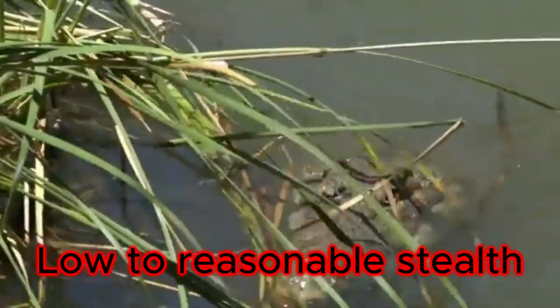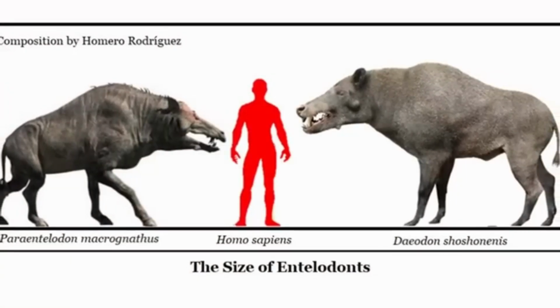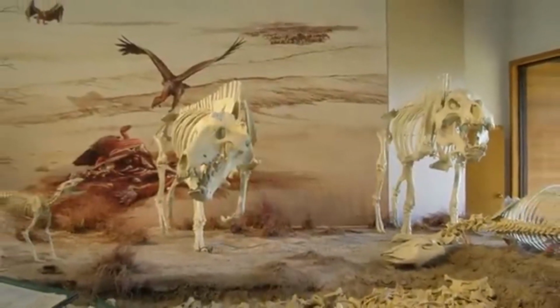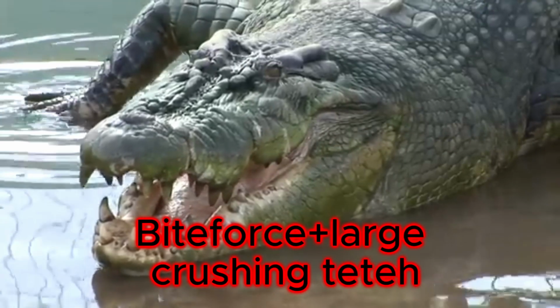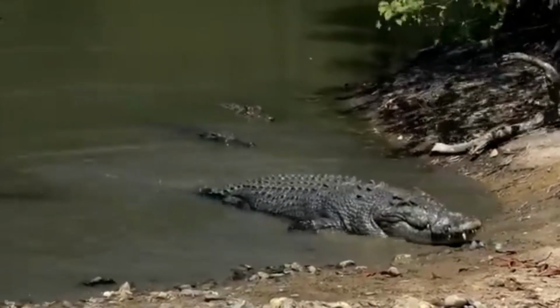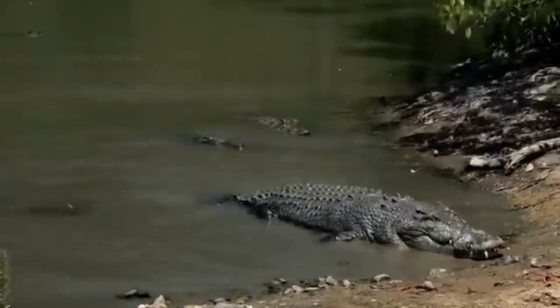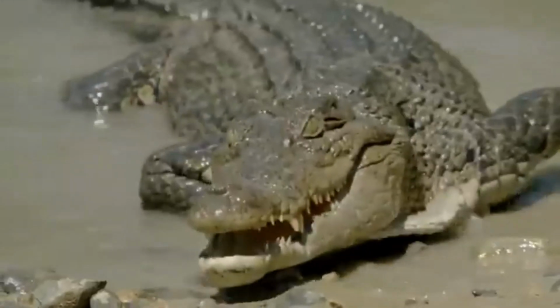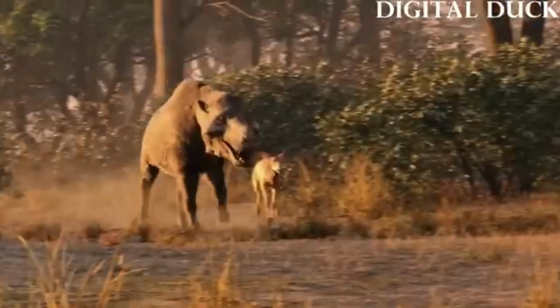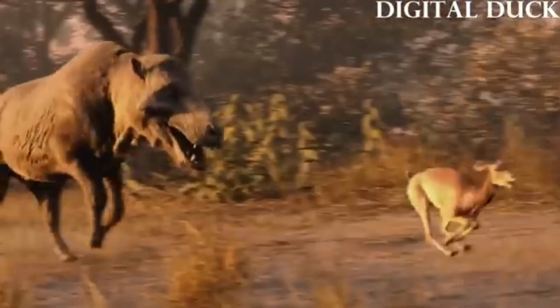Weapons and armor. The Daeodon's weapons consisted of its bite force combined with huge crushing teeth that earned it a name that literally means hostile or dreadful teeth. These were its primary weapon, along with its size that it used when hunting, as well as its daily life, which was believed to be generally aggressive. These powerful teeth were also how it was able to crush the roots and other plant matter discussed above.